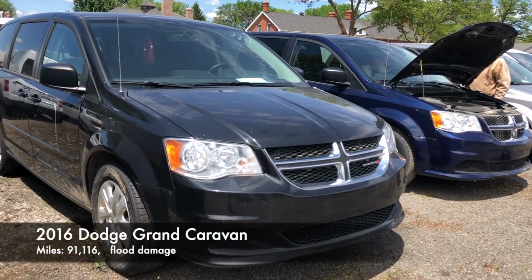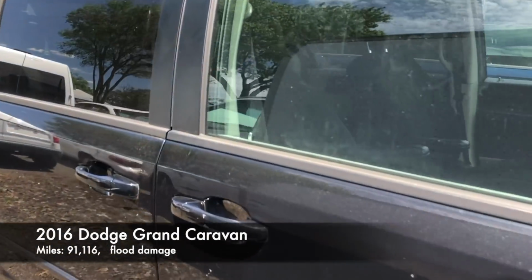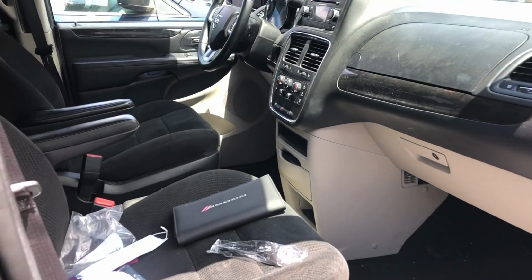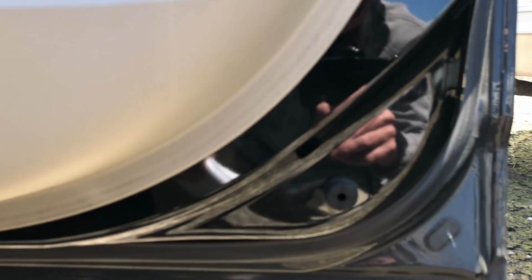Here's lot 315. It's a 2016 Dodge Caravan, 91,000 miles. Bidding is at $2,255. This is a flood damage car, and it looks clean inside. There's no weird smells, that's for sure. I'm looking for maybe signs of water damage or a line of water or muck, and I'm not seeing anything on here. You know, what frustrates me about this is that the insurance money has already probably been paid out to the state, and the state's still selling it out here.